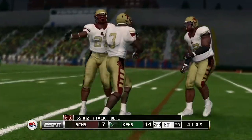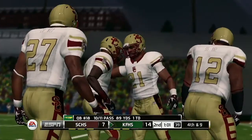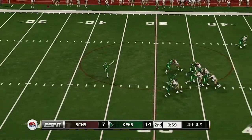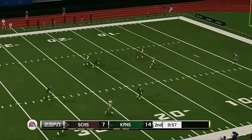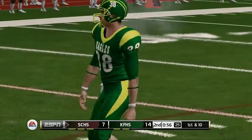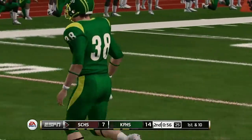But it's incomplete. It can be tough making a play on the ball sometimes, but that's probably a pick he should have made. Just a minute to go in the first half of play. The punter is going to try to pin him deep in their own territory with a good punt here. And this one is a beauty. So this one goes into the end zone, and that'll be a touchback.